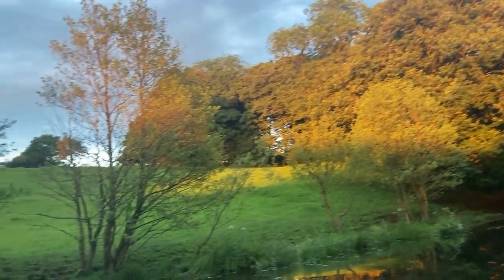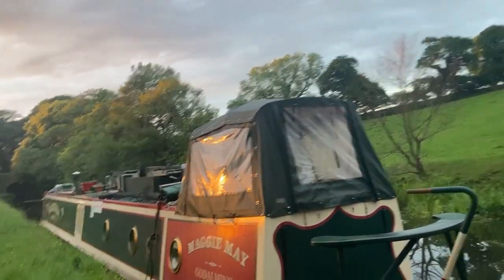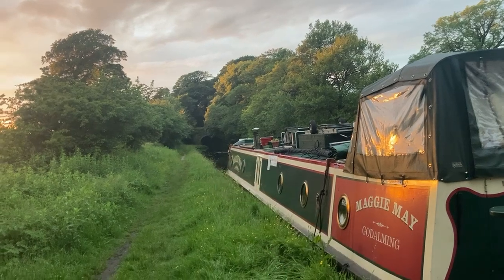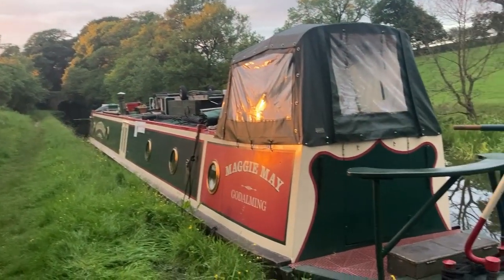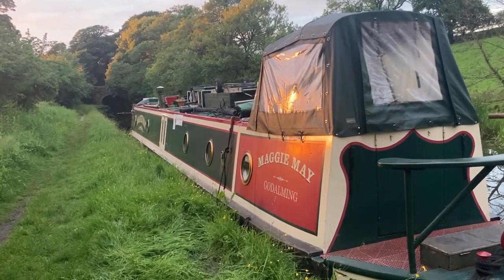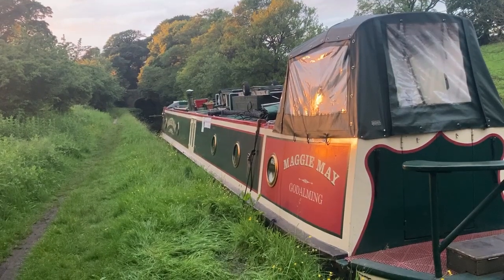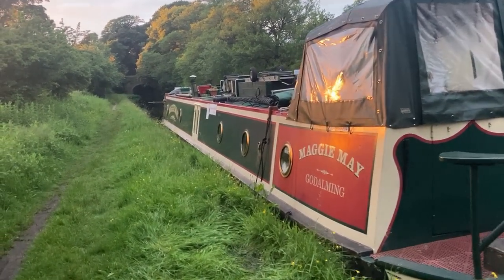So we're moored here on the Lancaster Canal, just by Bridge 85. It's just up there in the distance. Probably can't quite make it out. It's in the darkness up there. It's probably no more than a quarter of a mile north to the junction that goes down to Glasson Basin, which we're going to do tomorrow.